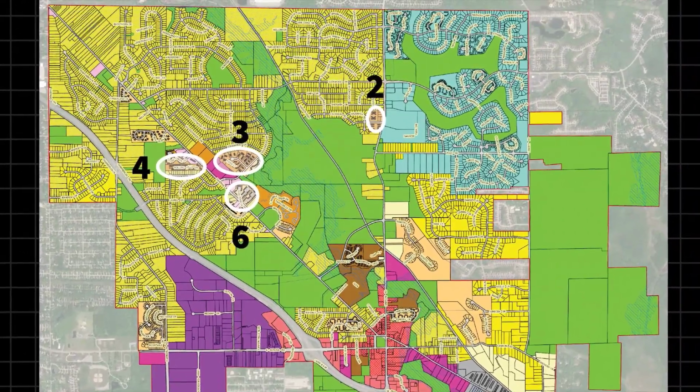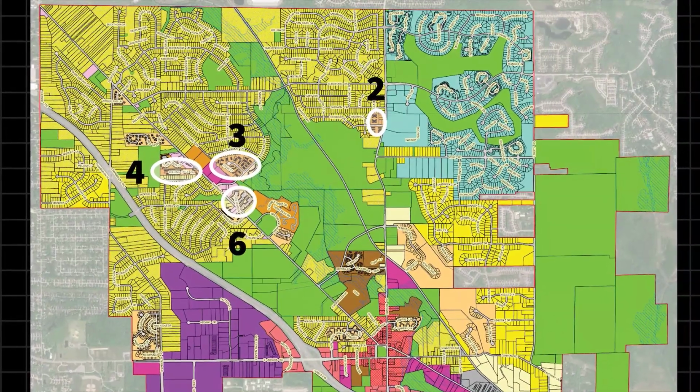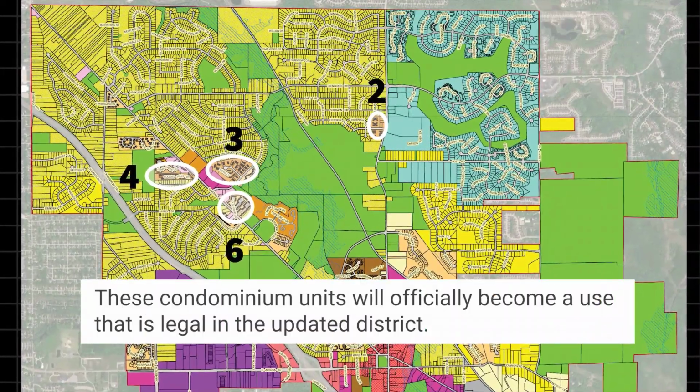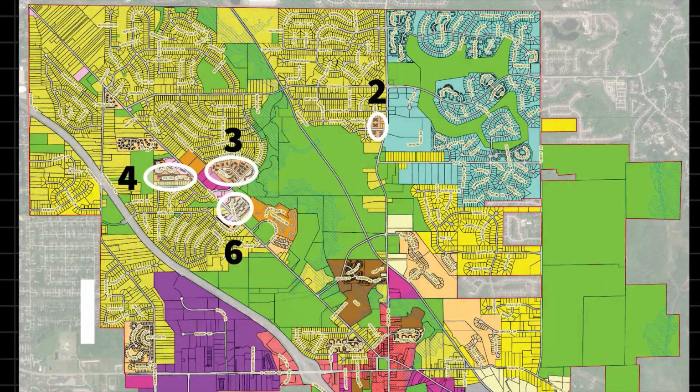So, in a nutshell, this is a concern because these homes are non-conforming to their current zoning district. This means that if Issue 19 is approved in November, these condominium units will officially become a use that is legal in the updated district.